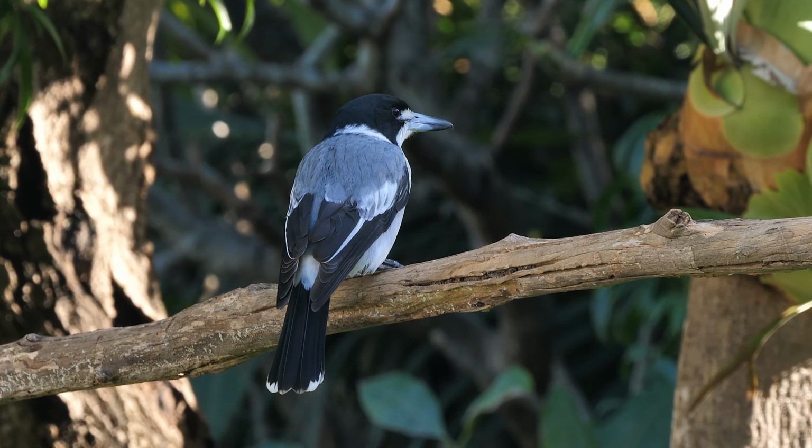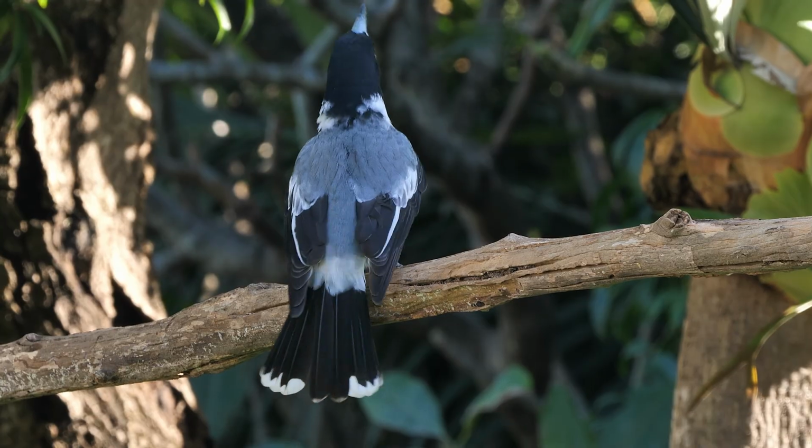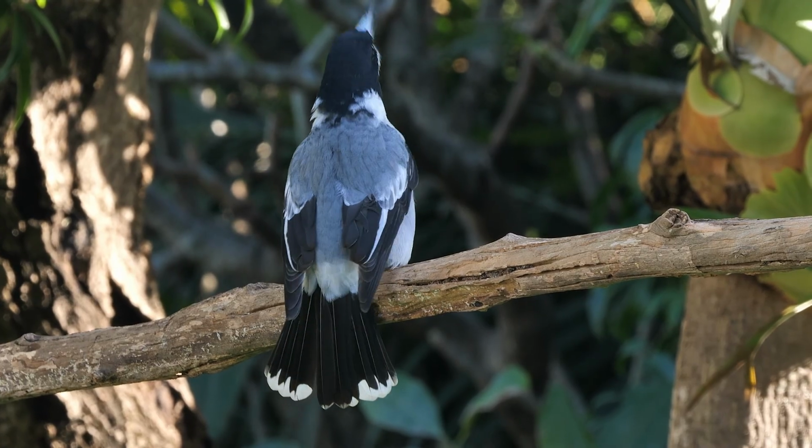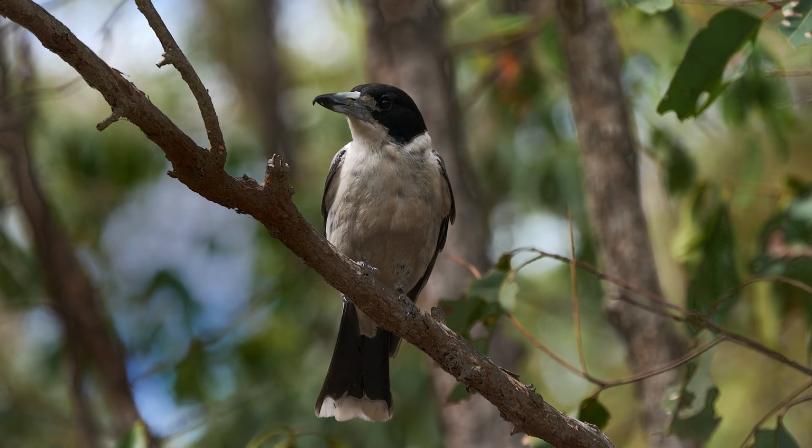Widespread butcherbird, its song can be heard everywhere, in forests, scrubs, gardens and parks, where it hunts mainly for invertebrates and breeds at 10 meters plus off the ground.